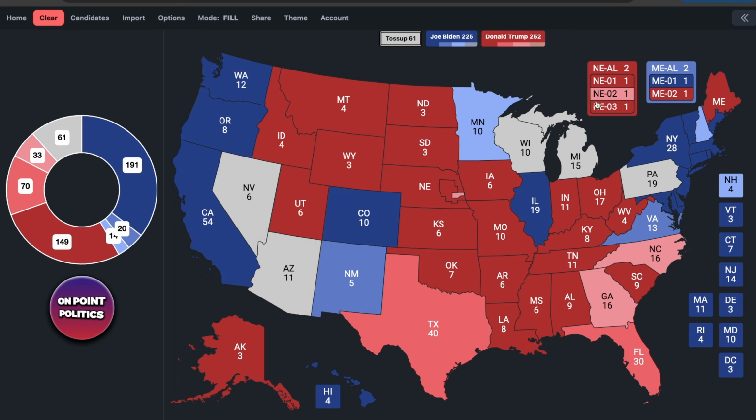The next path he can take is just simply getting Georgia, North Carolina, and getting the state of Pennsylvania. That would get him to 270. Another path that I discussed was Nevada and Michigan being another path for him to win the White House.